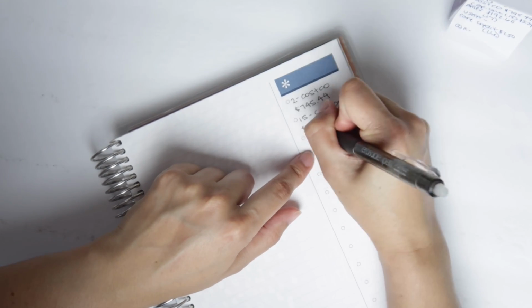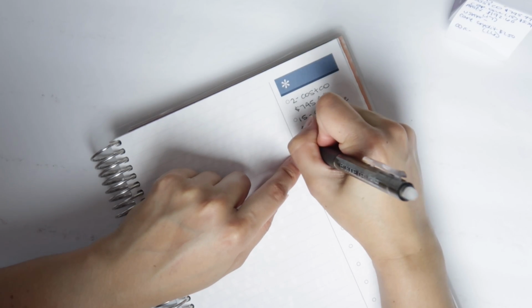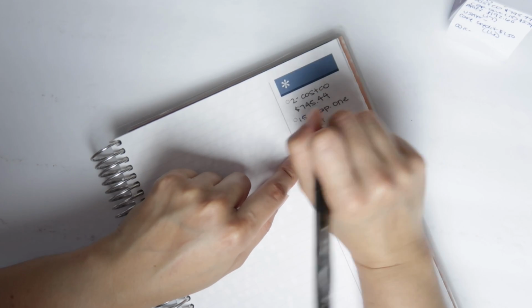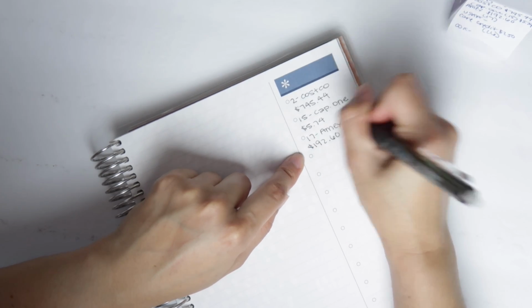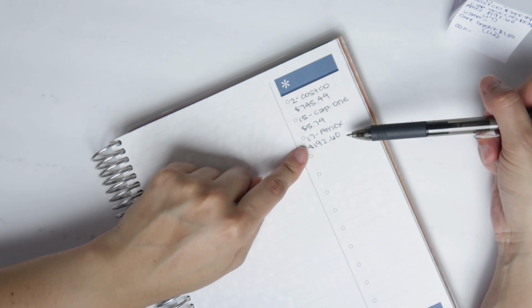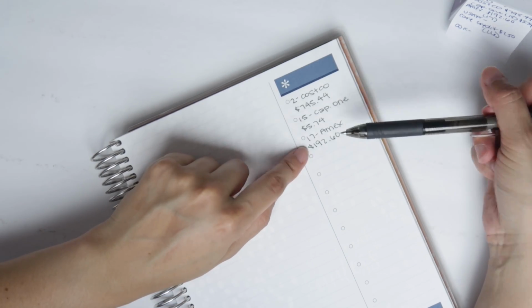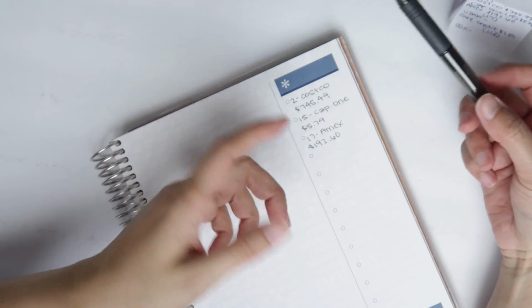And then on the 17th, I have my American Express, and I owe $192.60, which I did go out of town for a meeting for work, and all of those charges are from my work meeting, and my work is actually reimbursing me all of that money. So technically, that's not money I spent, because those are work expenses.